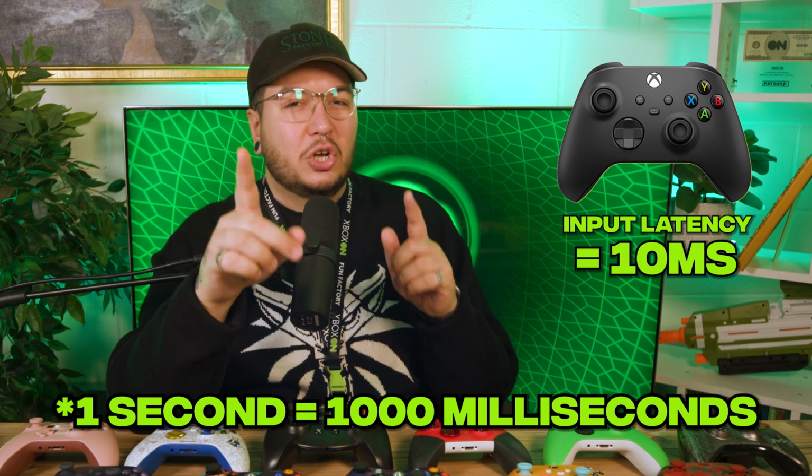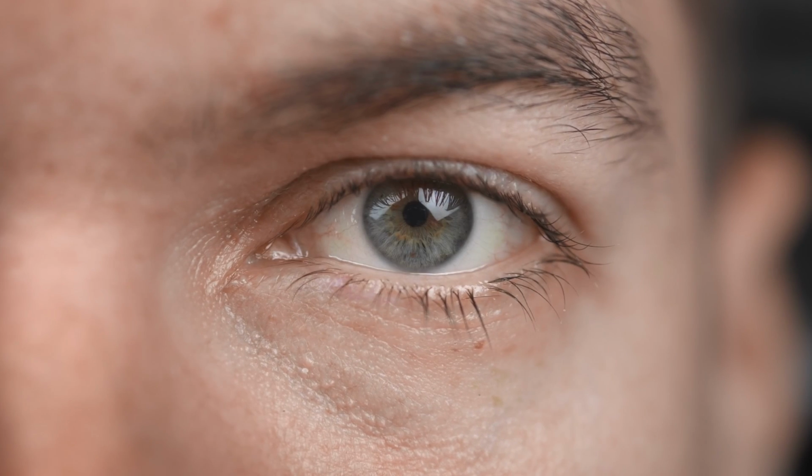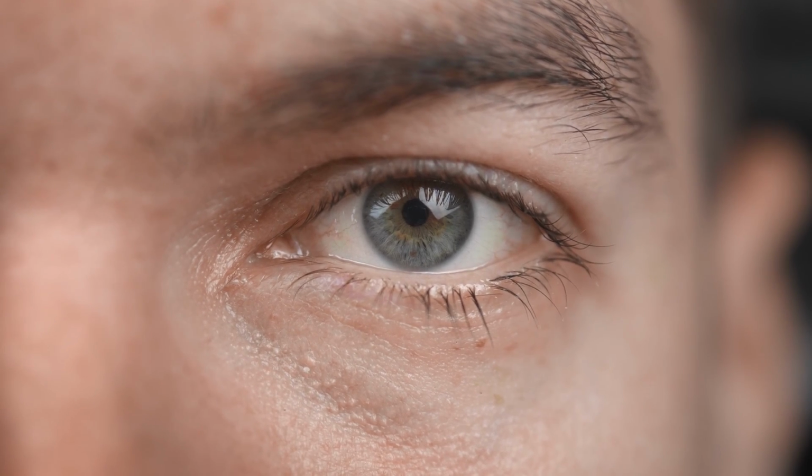Now, to understand just how little that is, think about counting Mississippi. You know, 1 Mississippi, 2 Mississippi. That takes you about 1 second. With 10 milliseconds, you wouldn't even get all the way through the M at the start of the word. So that's fast. Or how about the fact that an average human eye blink takes at least 10 times as long, or that sound would be able to travel about 10 feet in that same time.